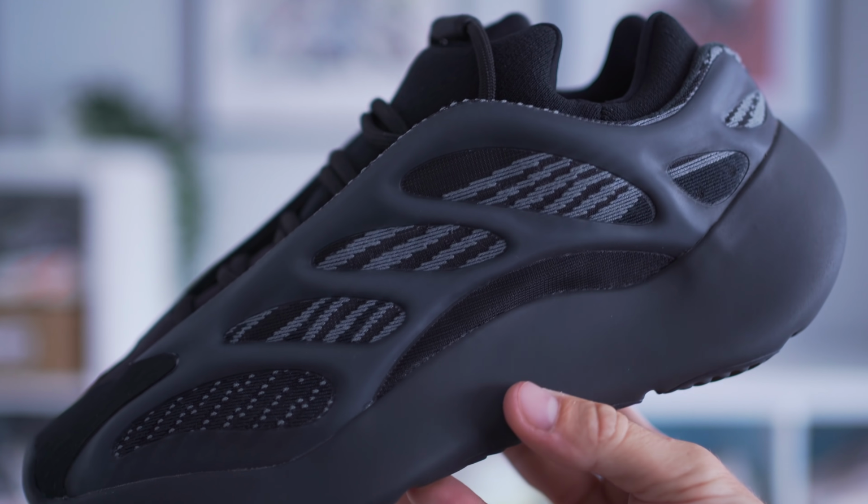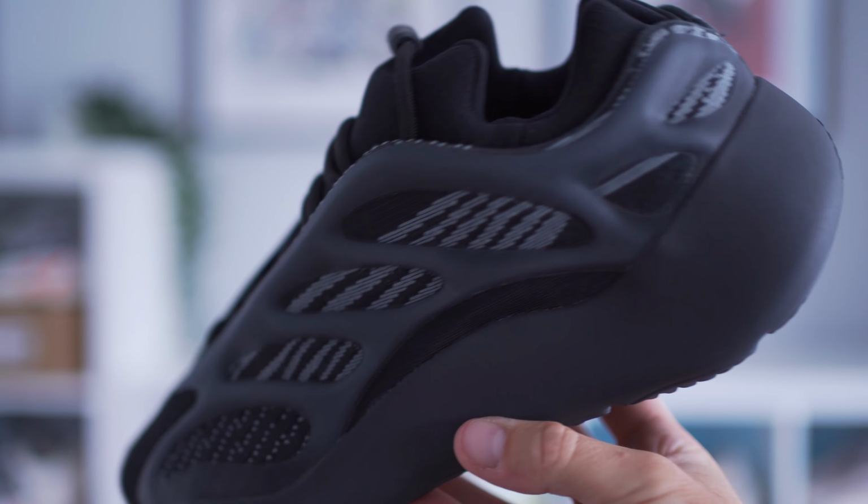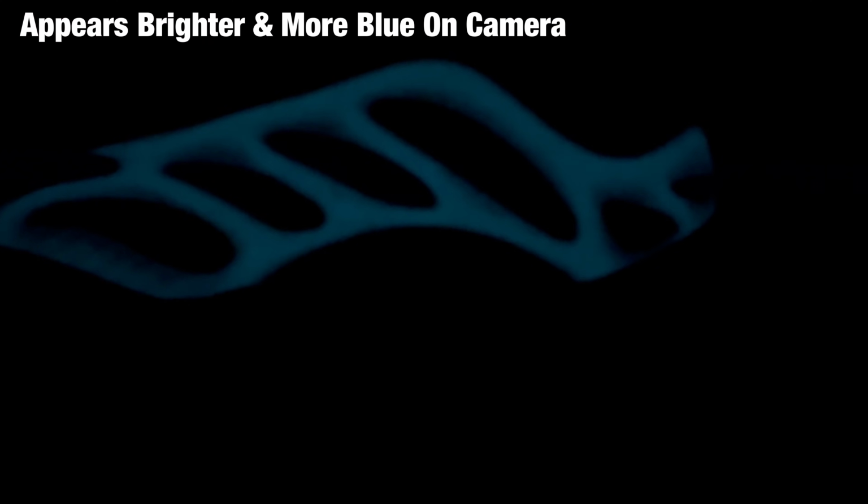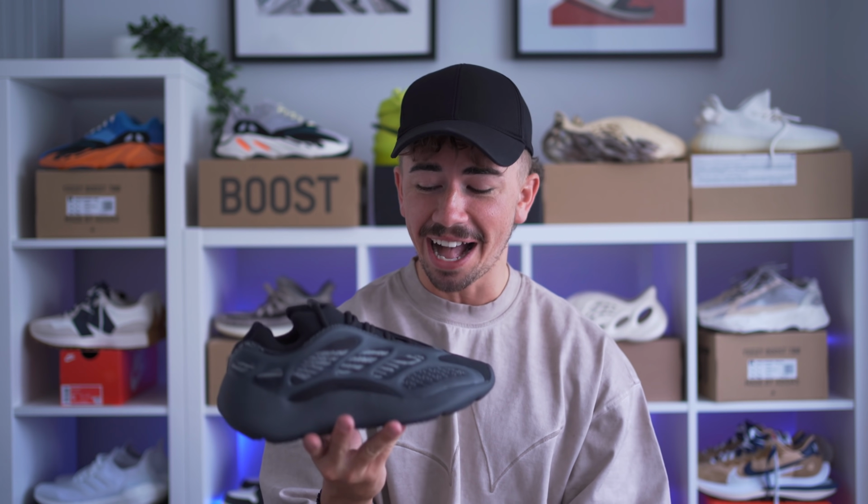But you know what? There is supposed to be a different glow. So I'm going to quickly test that out. It is a nice pair of shoes. It is one of my favorite pairs of 700 V3s. So to get one that just has a different glow, and these are going to be a lot cheaper than the Alvas, I guess end conclusion, if you got the Alvas, pass on these. If you don't and you want this one, definitely go for it because it's a lot cheaper than the Alvas.